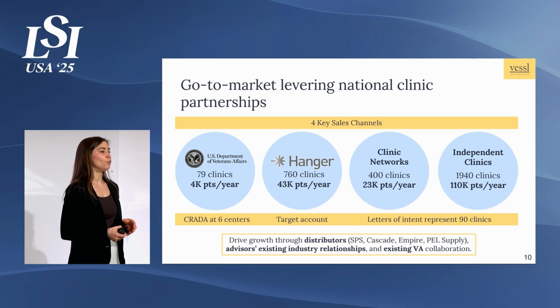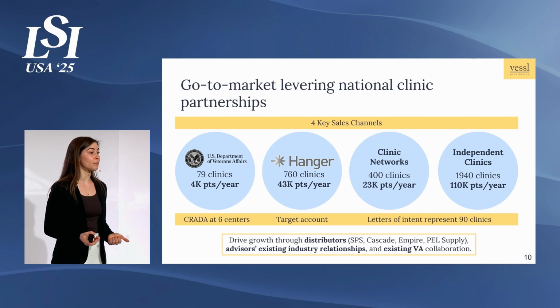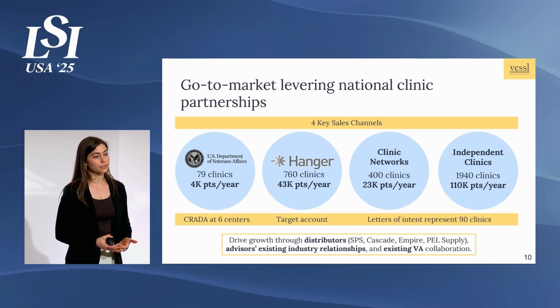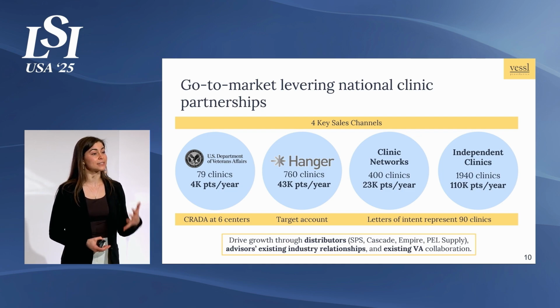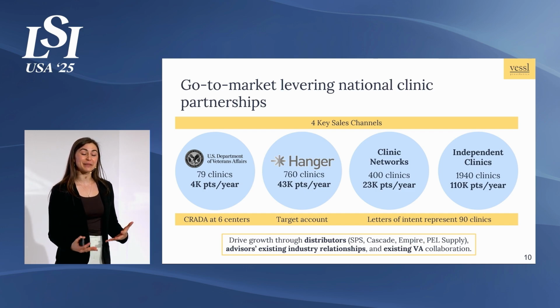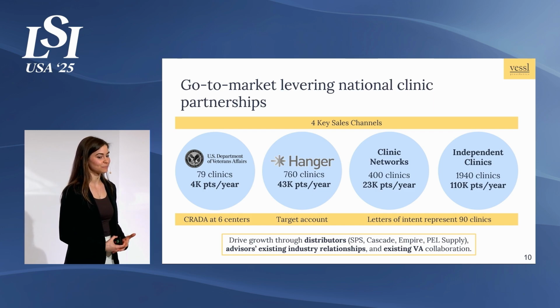To go to market, we will target 4 key sales channels. The Veterans Affairs has a 2% market share and uniquely strong funding model, making them an attractive key account. We've already begun engaging with them through a cooperative research agreement with 6 of their different sites, first virtually to validate our assumptions, and now we're planning to bring Isoform to each of those locations for demonstrations and testing.